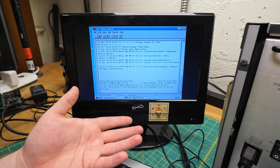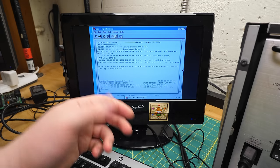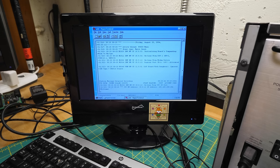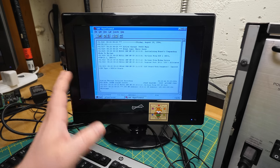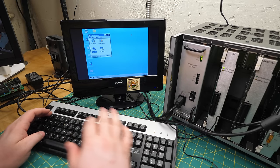So you could have one that is the actual voicemail card, and then a second one that just has a copy of Windows that you're just using as a place to host the admin software. I think that's a cool idea, but doesn't look like it was terribly practical. So that is genuinely everything I want to show you in Windows.